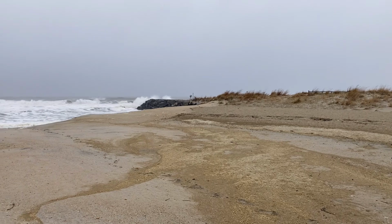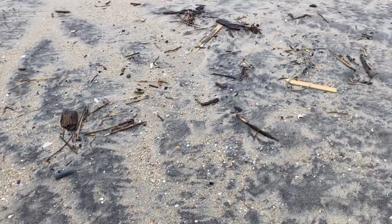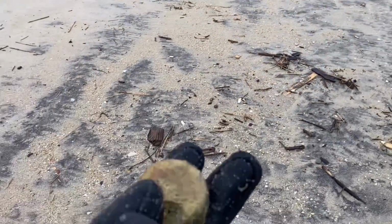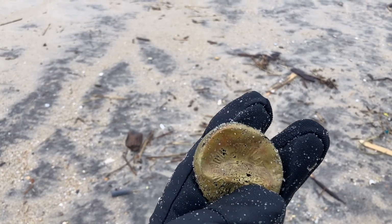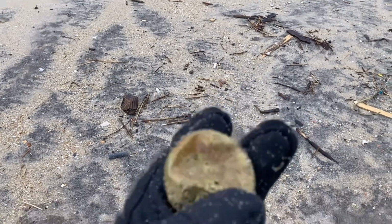There he is. Ah, we found him. Got an interesting little wash line here. Just picked up a pair of glasses and not really sure what I'm looking at here. John Stanley. I think this is brass, so it might be old. Curious.